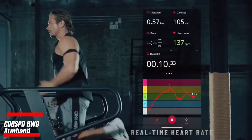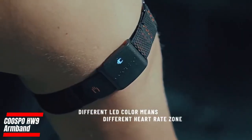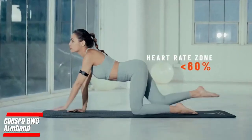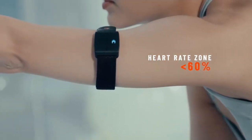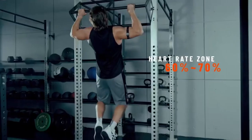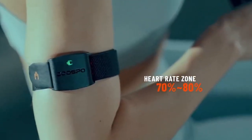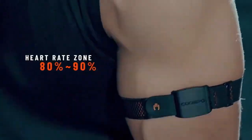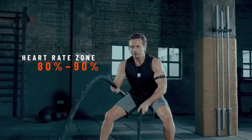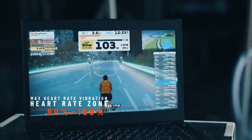Looking for an accurate, comfortable, and reliable heart rate monitor? Meet the Cuspo HW9 Armband Heart Rate Monitor. With real-time heart rate tracking, Bluetooth and ANT+ connectivity, and a lightweight, adjustable band, the HW9 is designed for athletes of all levels. Whether you're cycling, running, or hitting the gym, this armband keeps you in the zone with precise data, long battery life, and compatibility with popular fitness apps like Zwift and Strava.